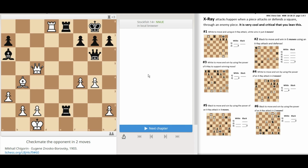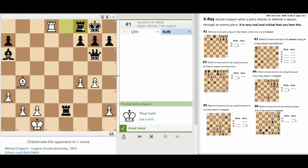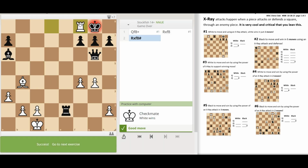Problem number 4. It's a similar sort of thing as problem number 1. This bishop sees this whole distance, and this rook sees this whole distance, potentially. So if this black rook were not there, then the king would be in check. This rook would be attacking here. So we can use the queen that is backed up here by the bishop. We can use the queen, only legal move, which then has mate.